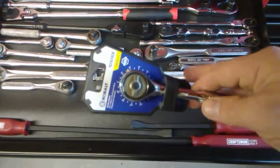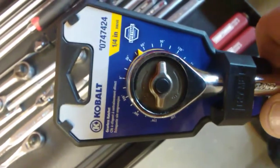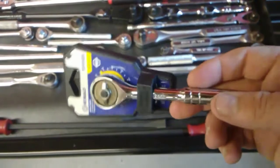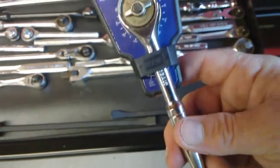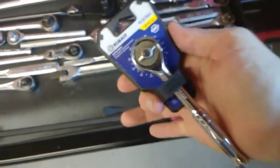The Cobalt gearless ratchets. I don't know if this thing will actually focus. Come on, focus. Nah, it's not going to focus. And there we go. Cobalt gearless ratchet, 0-degree arc swing. These things are pretty slick. I like the way that they're put together. They're obviously not made for professional applications. They're not made for tearing down motors or anything like that. But for household stuff and DIY stuff, and the occasional use, these things are great, and they are very quiet. They make no noise, and they have no arc swing. So if you're in a really tight spot, these things are pretty slick.